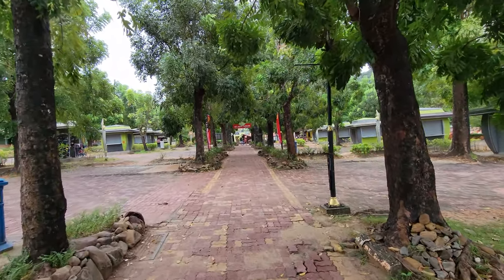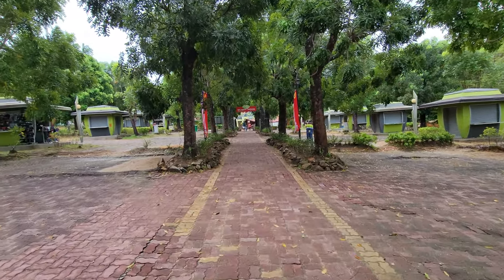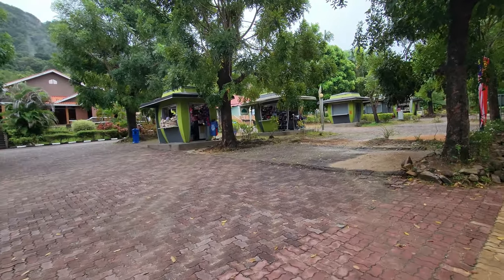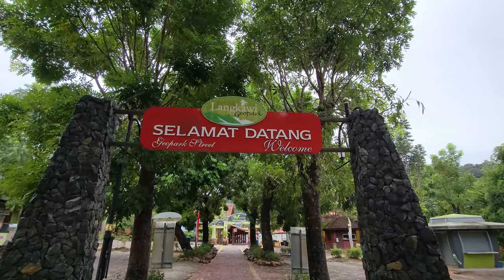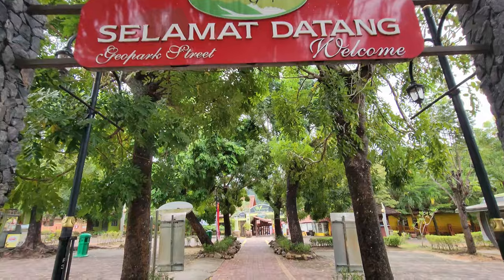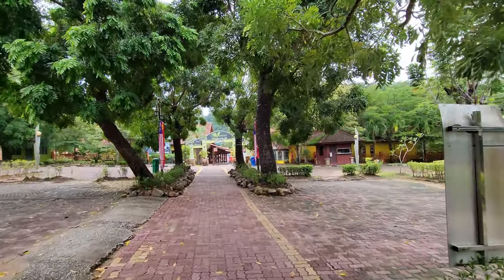And this is a weekday. This is Tuesday. And it is very quiet. So we'll see how it goes on our visit here. See you in a bit. Another way they refer to it as the Langkawi Geopark. And that's going up the hill to the top.